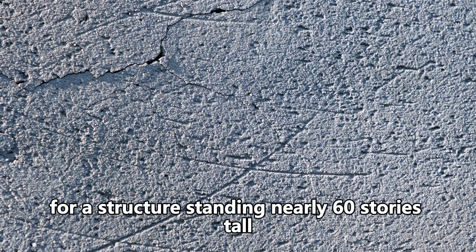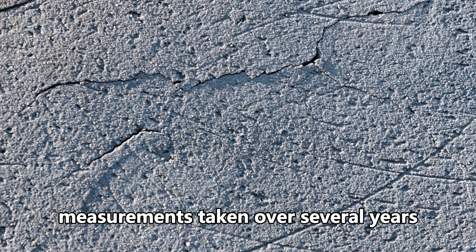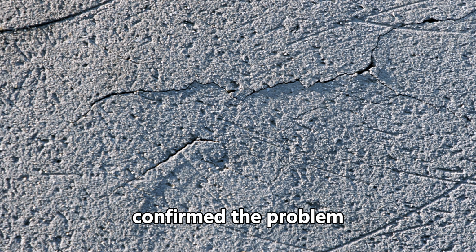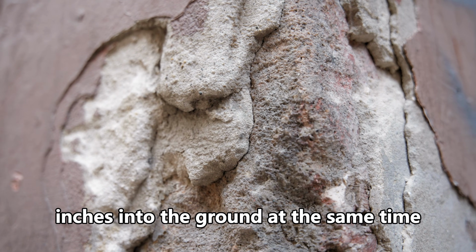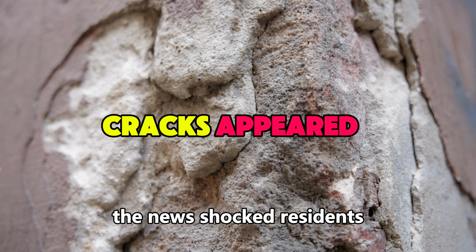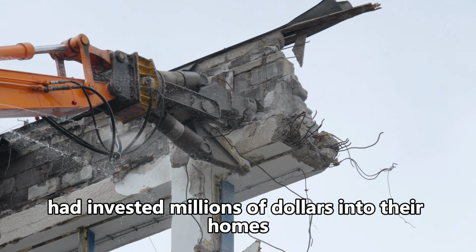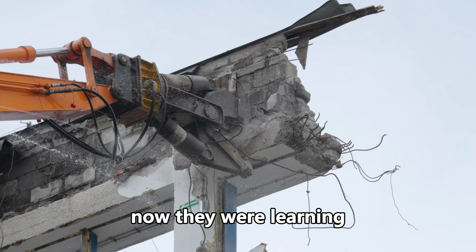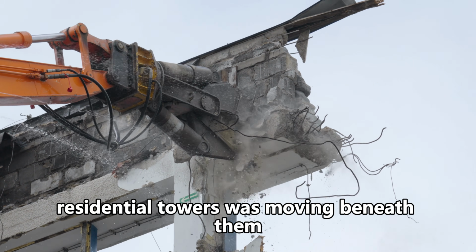For a structure standing nearly 60 stories tall, even a small amount of movement could become a serious concern. Measurements taken over several years confirmed the problem. The building had already sunk several inches into the ground. At the same time, the tower was leaning farther than engineers had originally expected. The news shocked residents. Many people had invested millions of dollars into their homes. Now they were learning that one of San Francisco's most prestigious residential towers was moving beneath them.